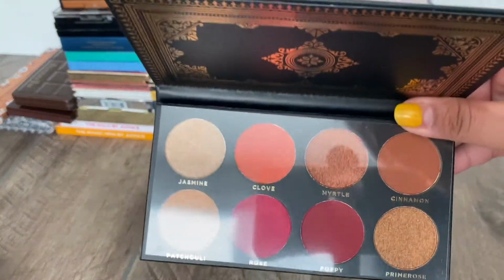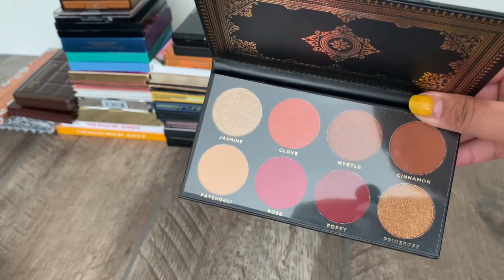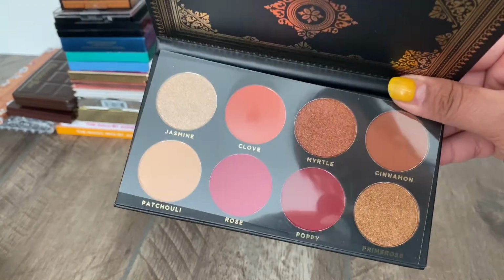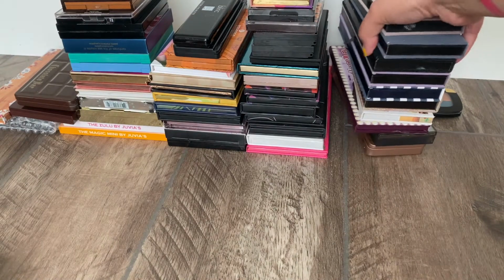This is how it looks like. Again, use गरेको छैन, I have so many of these shades or palette मा, so I'm gonna put this in a giveaway. So I'm gonna keep this palette. Okay, so अब कतिवटा छ, 1, 2.